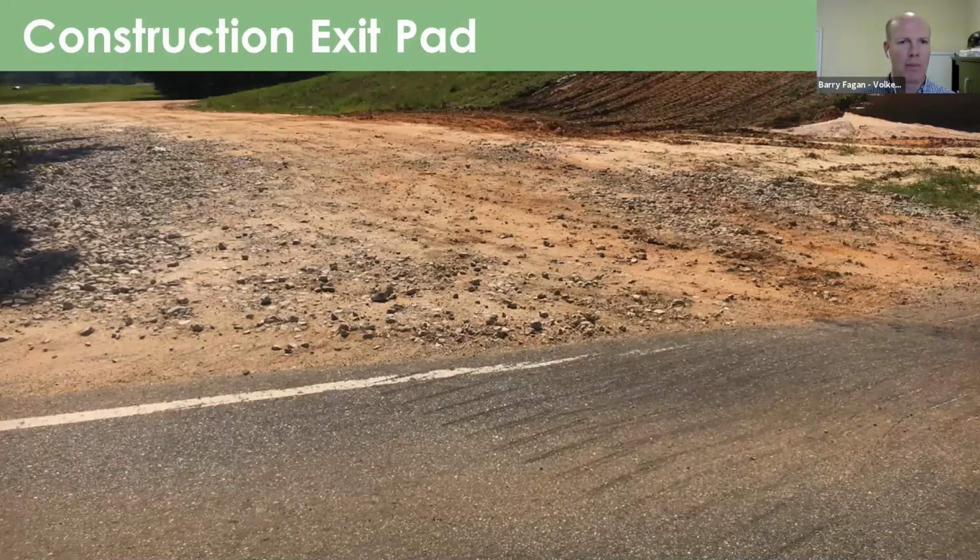And so this construction exit pad right here was a really good looking pad when it was first installed. But several months later, it started to look like this. And so it's not a matter of poor construction or the contractor did something wrong. It just simply needs maintenance. Remember, all these practices are temporary and therefore they're not intended to last forever. And so as sediment built up in this exit pad, it began to clog.